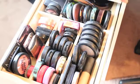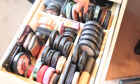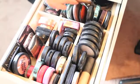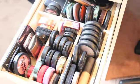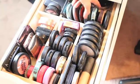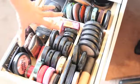I've got a MAC one, Too Faced, more MAC ones. I've got the Body Shop Honey Bronzer, got the NARS Laguna, the Wet n Wild bronzer. I've got a couple of little sample highlighters back there, and then my Chanel Tan de Chanel cream bronzer back there. These two sections house all of my blushes.